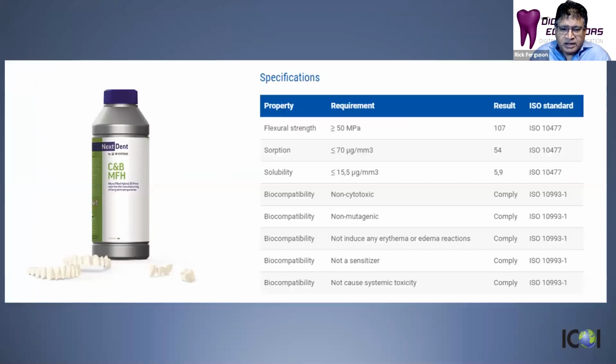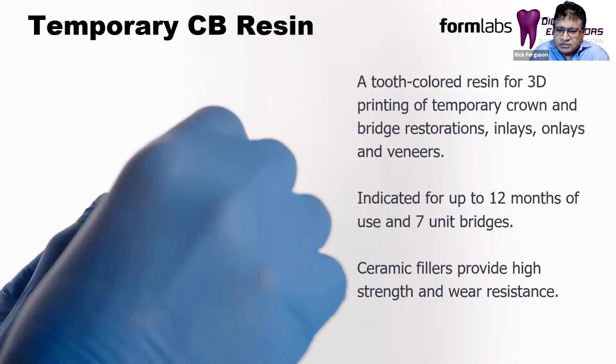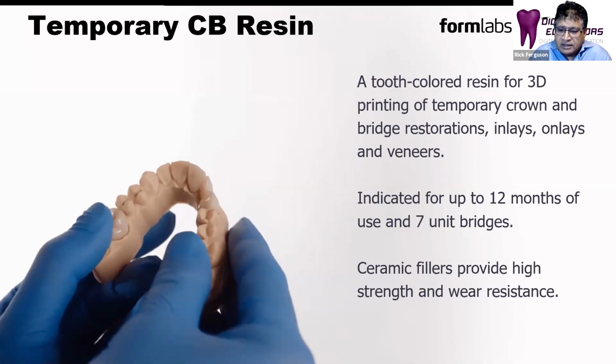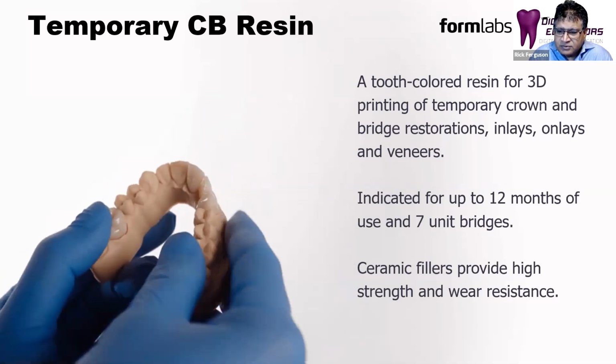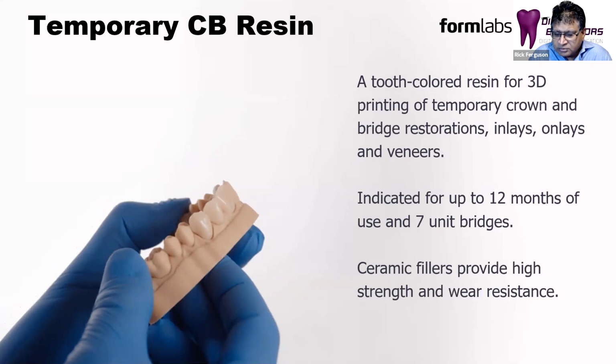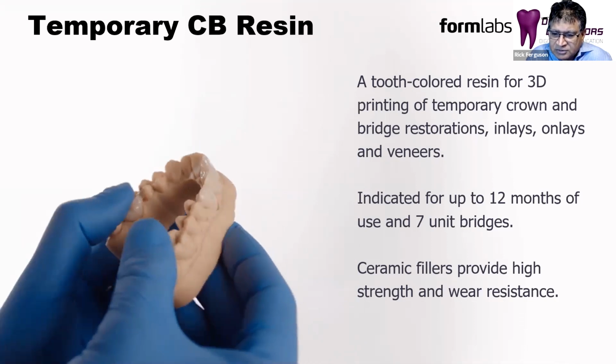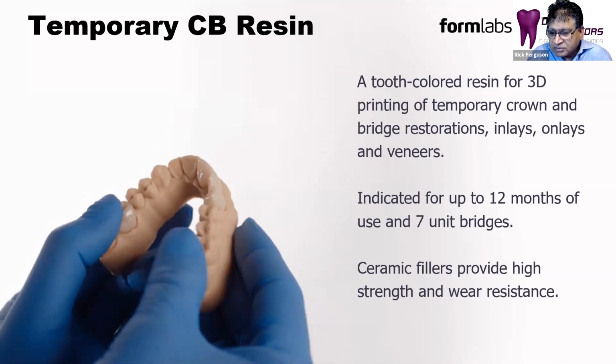strength. So now we actually have resins that are printable that are coming close to that range, such as the NextDent C and B Crown and Bridge MFH, which has about 107. So strong enough to replace some of the PMMA materials that we're using today. And of course, again, going back to the Formlabs printer, they have recently released a nice strong temporary that's indicated for long-term use. We are sort of using this off-label right now for temporary hybrids because the manufacturer's indications are for 12 months of use and 7-unit bridges.